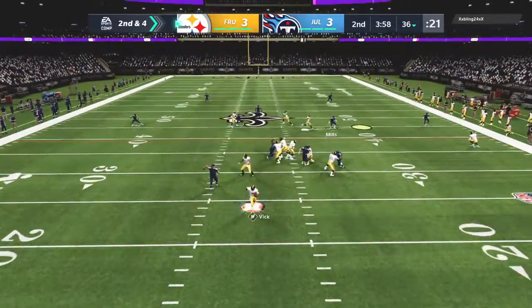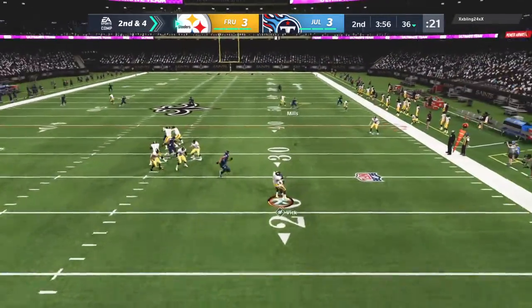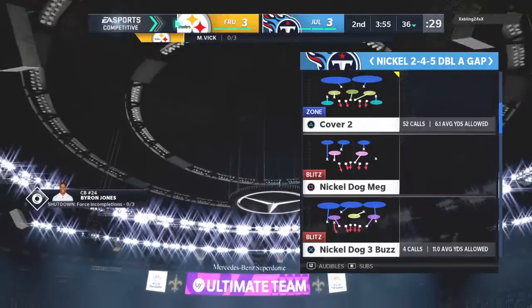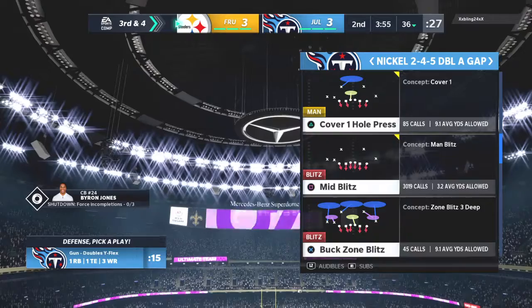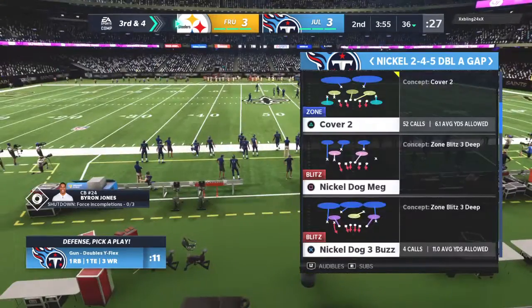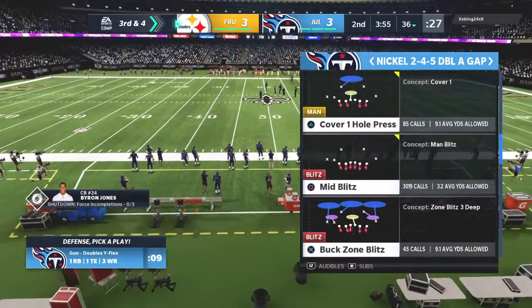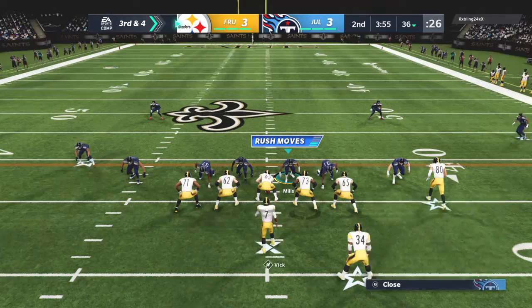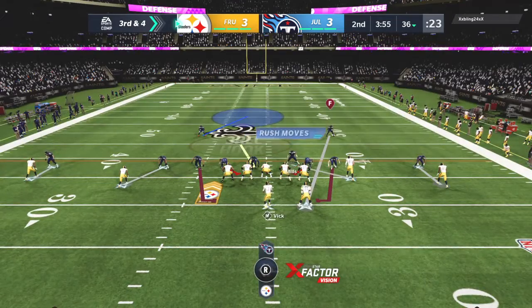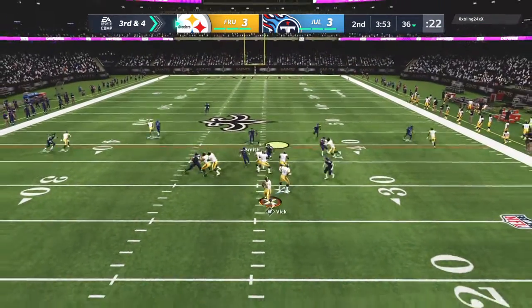From the 36, Vick. And boy, that one drops incomplete, but if he was hit a fraction sooner, it may have been a fumble. They certainly did a nice job improvising there, extending the play, hoping someone would come open downfield, but they never did. Now they face a 3rd down and 4 after that incompletion on 2nd down.